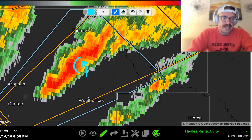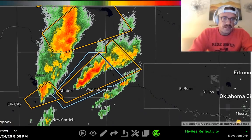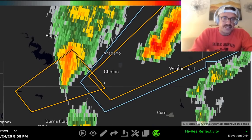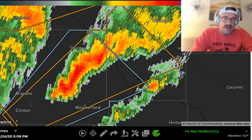This is one of the mesocyclones. There was one also at the tail end of this convective line that's probably getting some impeded inflow a bit. Also got a tail end Charlie down here to the west of Clinton. Nice hailer that looks like it's struggling just a bit. So really this mesocyclone due north of Weatherford.